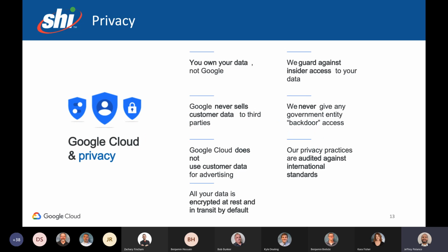In terms of privacy, Google makes it abundantly clear that you own your data, not Google. They never sell customer data to third parties. They do not use customer data for advertising. All of your data is encrypted at rest and in transit by default. They guard against insider access to your data. They never give any government entity backdoor access, and their privacy practices are audited against international standards.